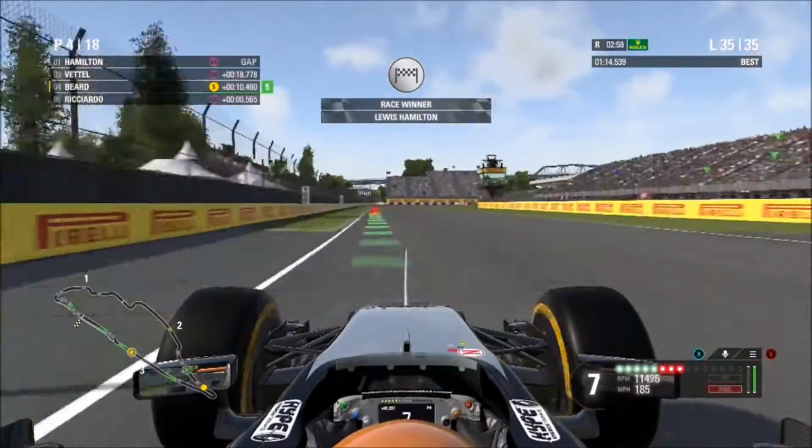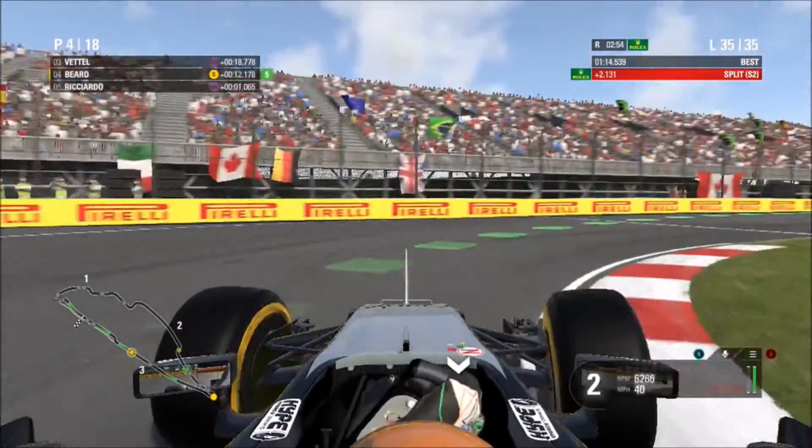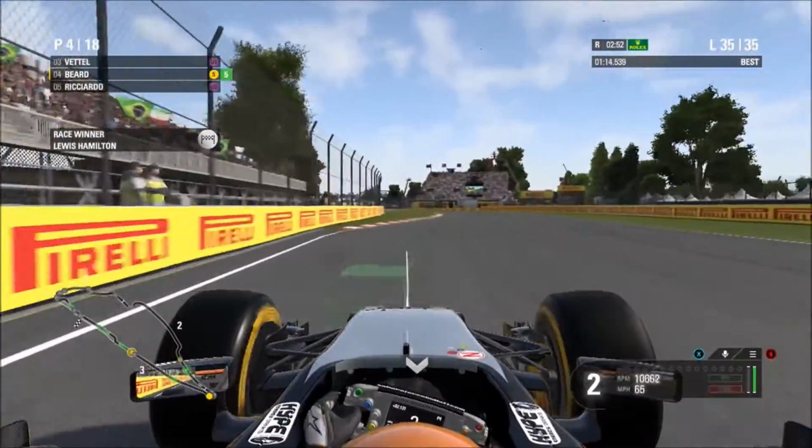I think Nico Rosberg is going to be over in P2, but Lewis Hamilton wins the race. That's very good for his championship, as he's really started to slack off in these first couple of races here.